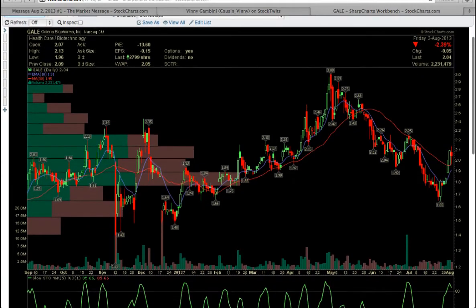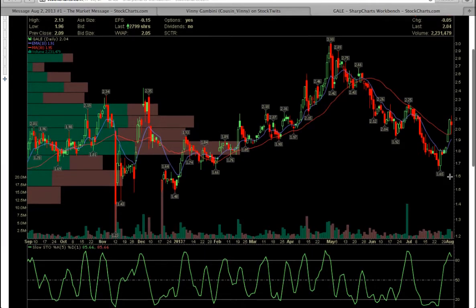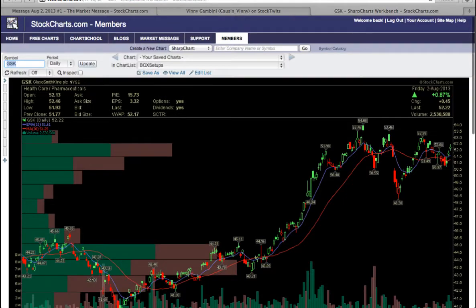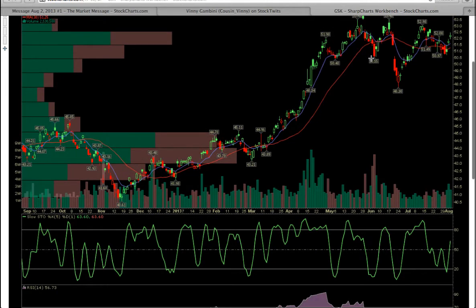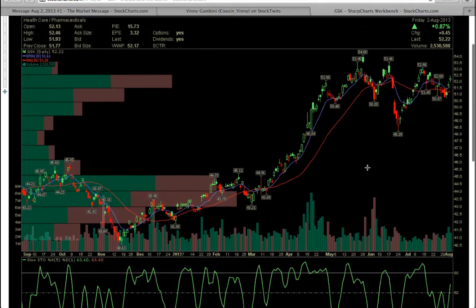Galena Biopharma, we have a trend change here, so something we want to keep an eye on with stochastics pointing lower. We would look for this to cross over, and then a first pullback would be our entry into a box setup. Glaxo, we can see connecting these trend lines up here. We're in a triangle pattern, a left shoulder, head, and right shoulder inverted head and shoulders pattern. Looks like stochastics is pointing higher with increased volume.